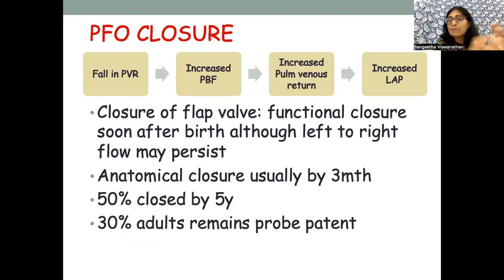When the pulmonary vascular resistance drops, there is an increase in the pulmonary blood flow because the resistance has dropped. Now the pulmonary artery wants to send blood to the lungs, not through the ductus to the body, because SVR has gone up but PVR has gone down. So blood always takes the path of least resistance.